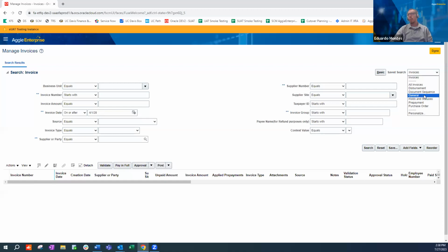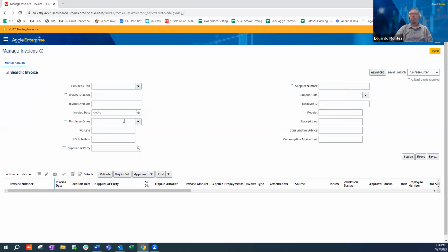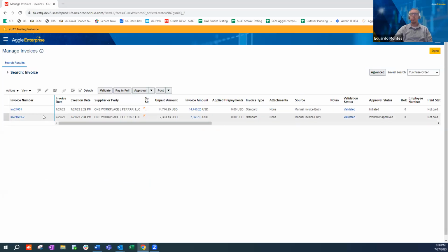In this case, there's a template for a purchase order search, which I'm going to select. I'm going to put in my purchase order here and hit search. It's going to give me 2 invoices that Carla created. Already you see a lot of information that you may need. You may not need to drill into the invoice if you don't like, because there are already some columns in here that you can use.